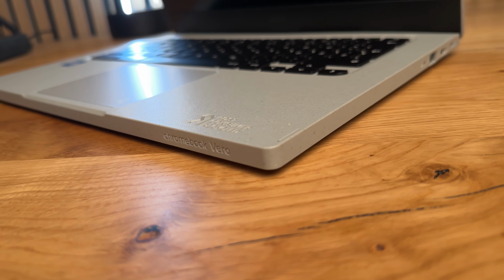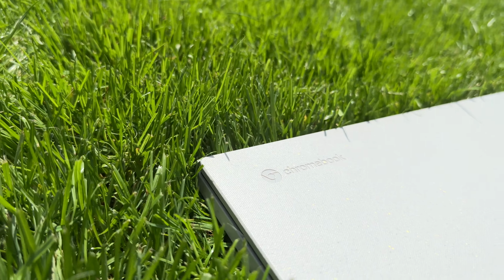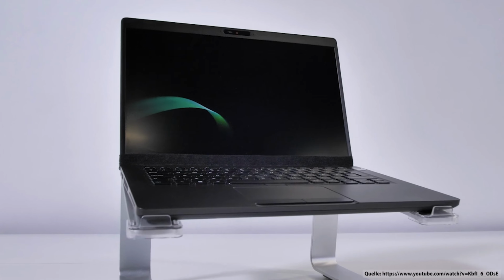This Chromebook is absolutely unique. Unlike conventional Chromebooks, the Acer Chromebook Vero 514 consistently focuses on sustainability and wants to prove that notebooks can also be produced in a much more resource-friendly way than has been the case so far.